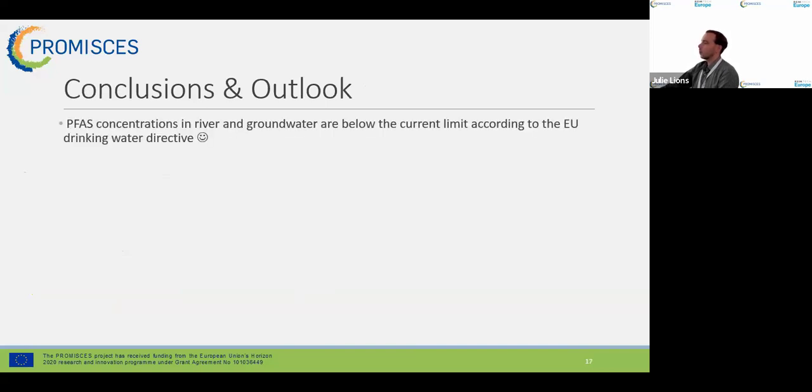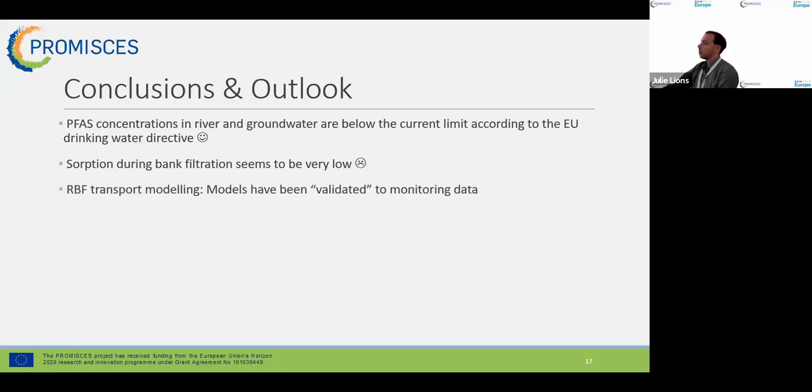So to conclude, PFAS concentrations in river and groundwater are below the current limit according to the EU Drinking Water Directive, but sorption during bank filtration seems to be very low. So if the emissions go up, or if the guidelines are becoming more strict, we need to look at different methods to reduce our environmental concentrations. The riverbank filtration models have been validated to the monitoring data. I must say really calibrated, because we had too few measurements for that.